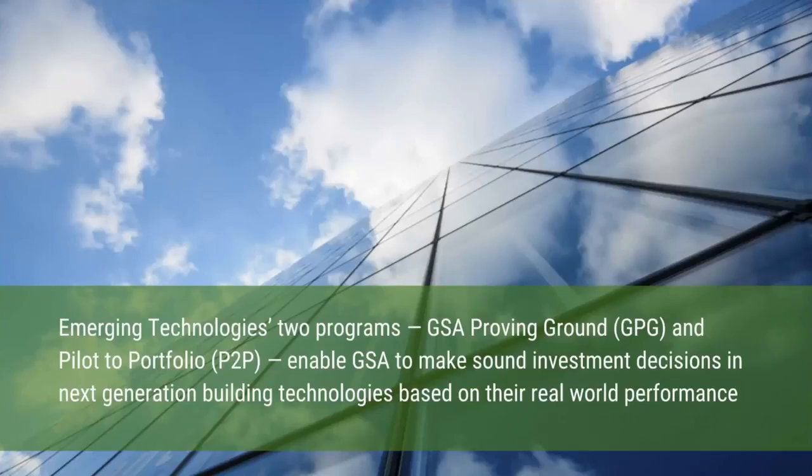Just a couple of notes about what the aims of the emerging technology programs at GSA are, and then how this particular research supports that. There are two programs that constitute the Emerging Technologies Division at GSA. The first is the Proving Ground, and we're actually presenting results of a couple of field trials from Proving Ground projects. The intent of these projects is to provide real-world data that validates the performance of promising technologies. The ones that do prove out, and you'll hear about two that have proved out, are ones that we then are looking to further deploy across our portfolio in order to improve its financial and environmental performance. So, next slide.